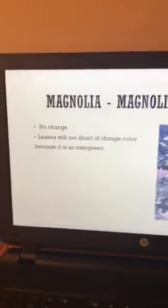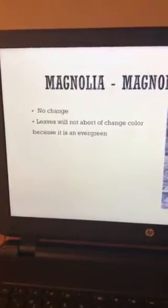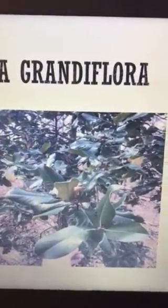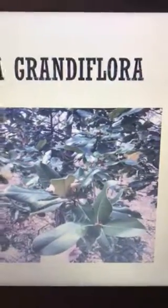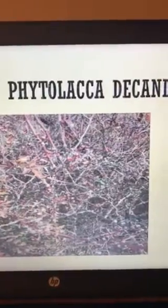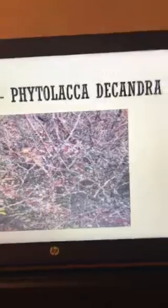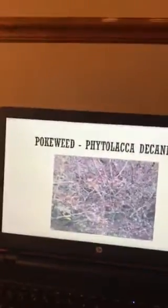Our magnolia, like I said, no change. These leaves are not aborted, and they will not change color because a magnolia is an evergreen. And so you can see I've gone back, and these are the same leaves as what I had earlier in this PowerPoint. Okay, we've got pokeweed. We can see the individual fruit on this as well, and also see after effects of the frost on this. Again, we won't see this until spring or summertime of next year. It's already killed it off.